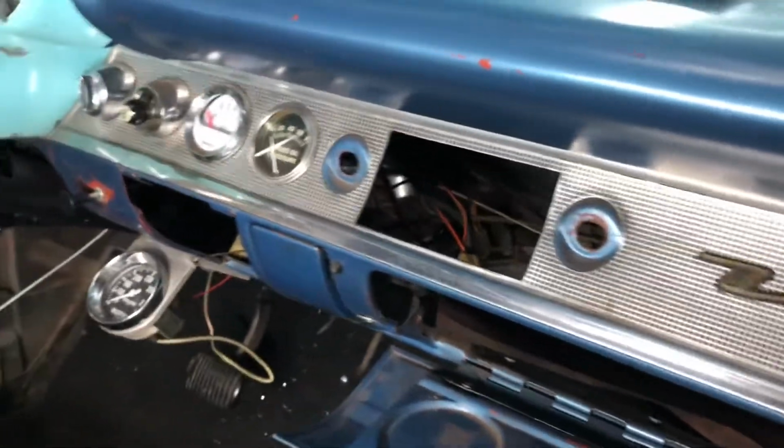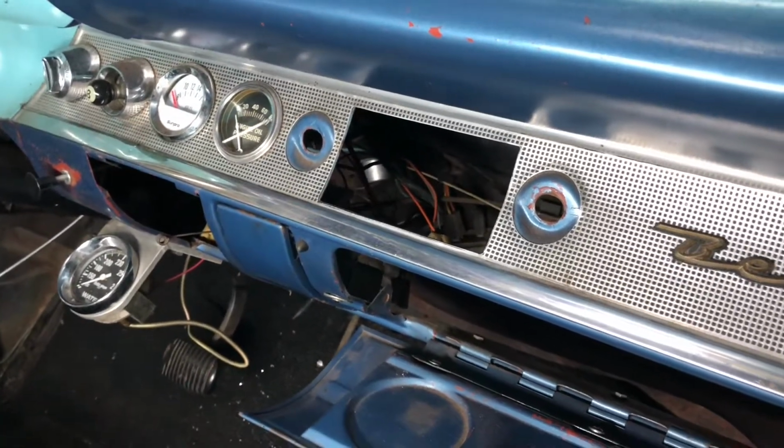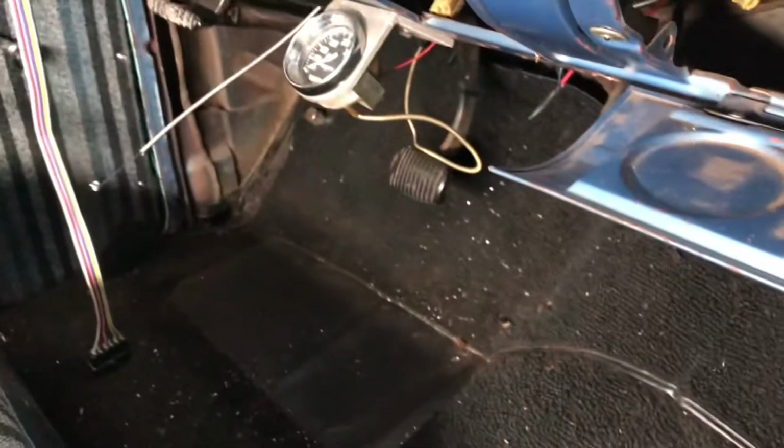I do have a spare original radio to put in here, so that's going to look nice to fill the hole in the dash, but I'm going to go with some kick panel speakers hooked up to a Bluetooth amplifier.